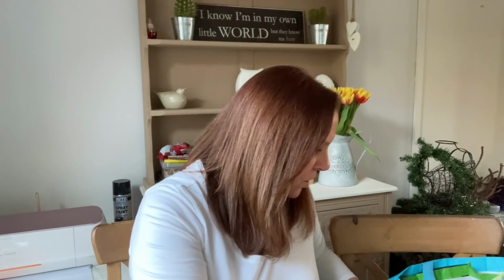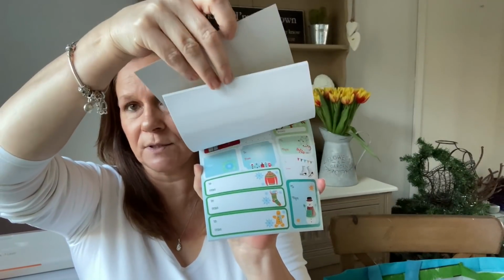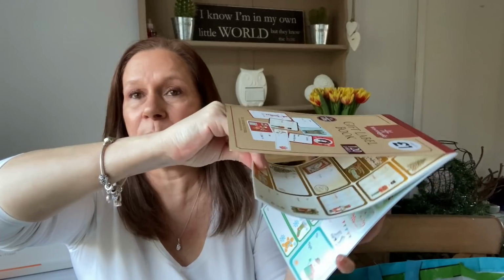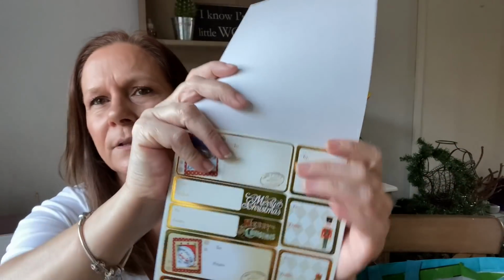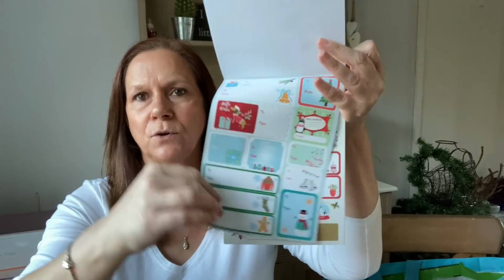We went to The Works and popped in there. I think I got a couple of things. They had a half price sale on their Christmas items. So this gift label book, for instance, was marked up as £1, but it was only 50p, and it's got all your labels in for next year, which I will put in my gift wrapping box upstairs. The pages have got different tags on, different colours, different styles. So yeah, picked that up for 50p.